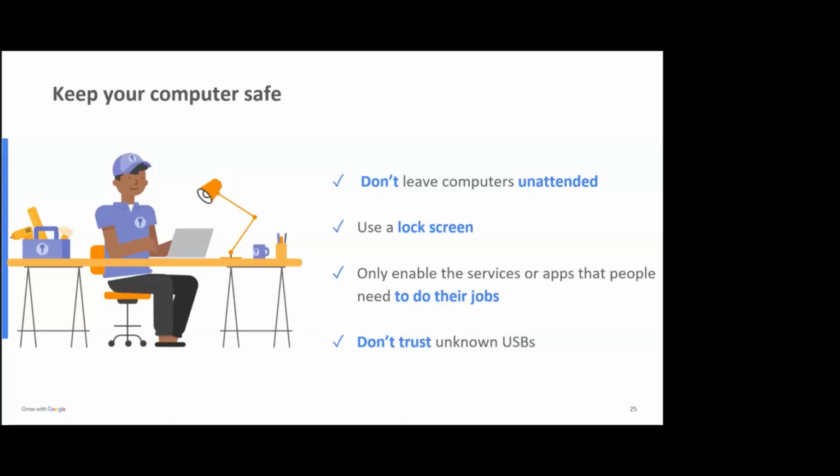But anyway, if system access is limited, there's less risk to a business if a device falls into the wrong hands. Finally, make sure hardware comes from a trusted source before using it, especially in the world of USBs. A USB can be corrupted, or it can have hacking software on it. All they need to do is plug it in, and it's all over. So if you find a USB and you're not sure where it came from, don't plug it into your computer.